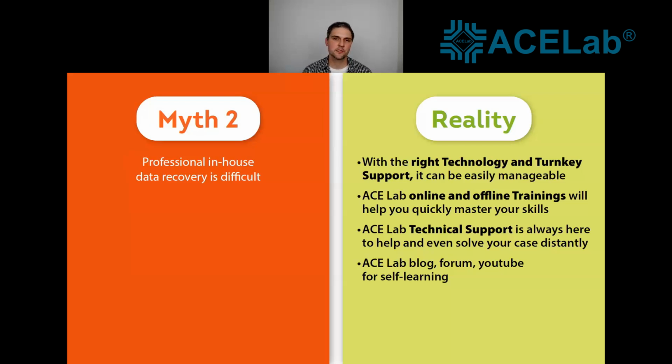The main principle of data recovery between different types of storage media is pretty similar. If you know how to recover just a single solid state drive, you already know how to recover them all, because the steps that you need to do with a solid state drive to recover information would be the same between different brands and controllers. Probably just a little bit different, but again, AceLab technical support and online and offline trainings will help you to study more, will help you to get answers to your questions, and of course it will help you to become a real data recovery engineer with a huge experience.